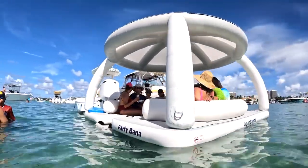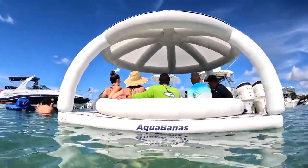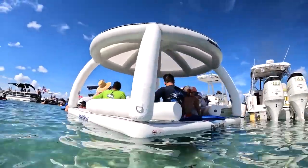Well, like you noticed, and you can see, all the fans and friends are enjoying this awesome party banner. And I would like to thank AquaBanas for letting us showcase this awesome party banner.